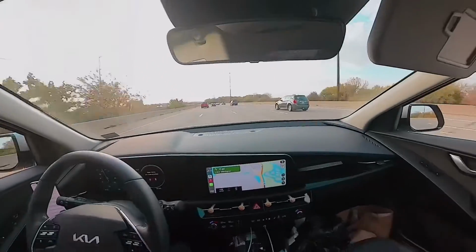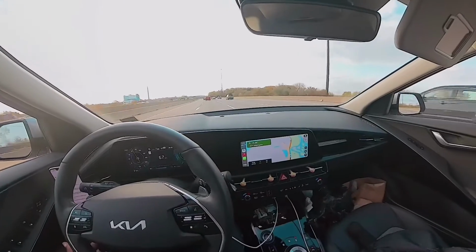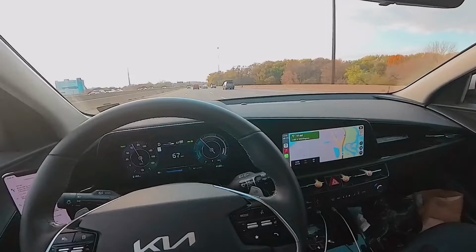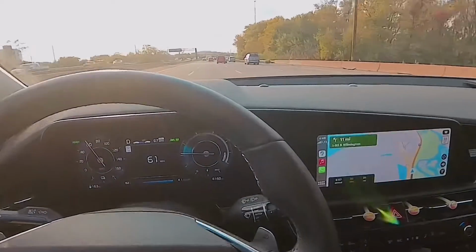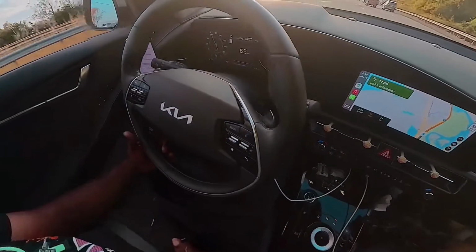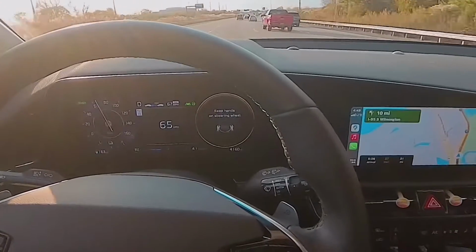It's telling me to put my hands on the steering wheel, so I just put my hand on the steering wheel real quick, and let it go. Now, all right, my car is set at 67, and it looks like we're slowing down up here. And look at my car. I'm not touching the brake. I'm not touching the brake at all. You know what I mean?